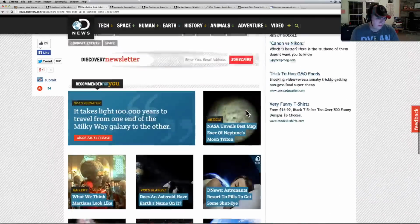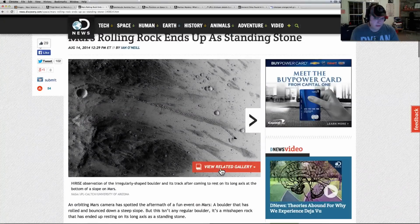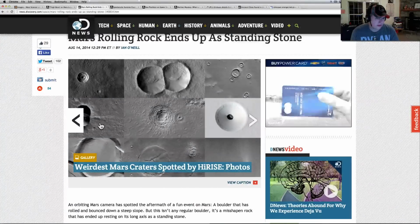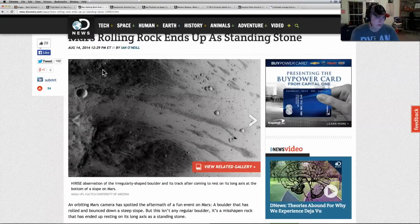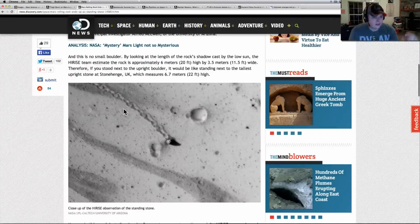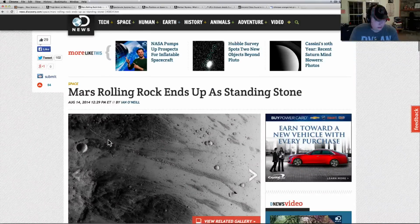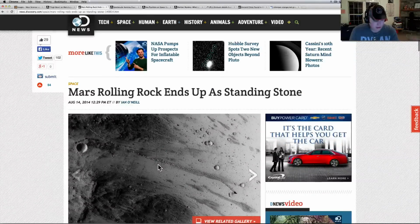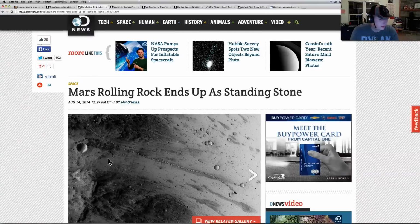Too cool. So, yet again, let's go up here and look at this real fast. We'll just make it a little bigger. Weirdest Mars craters. Ah, that's kind of cool. I guess we can't make it any bigger, but it's got this repeating pattern, it's pretty amazing. And I've seen that when stuff rolls down hills, it's most likely just a rock that's rolled down the hill. I'm not saying there's any anomaly about this, but it's very interesting to say the least.